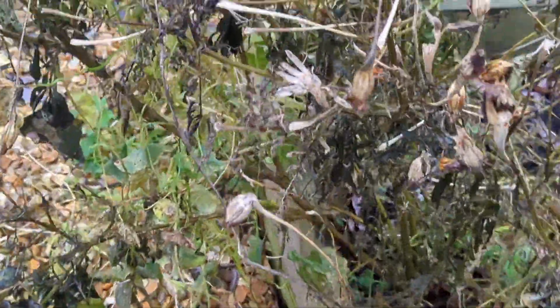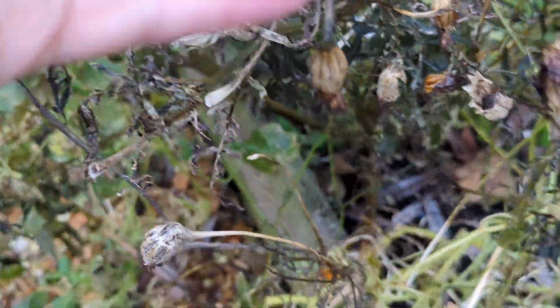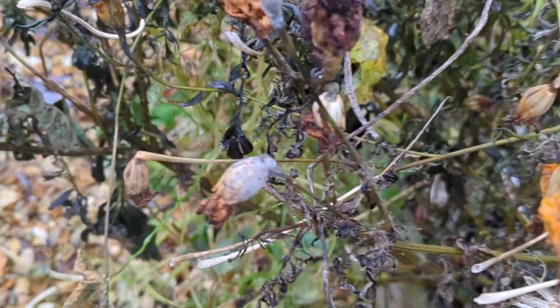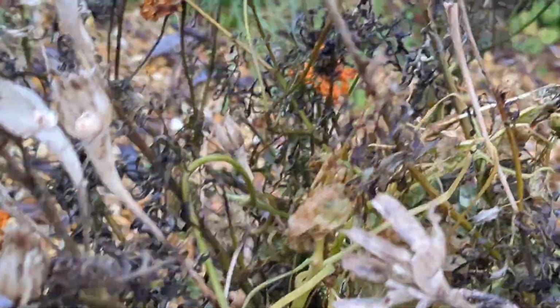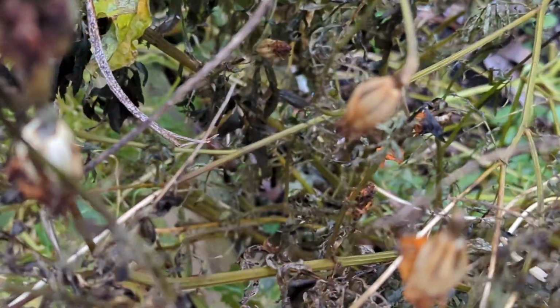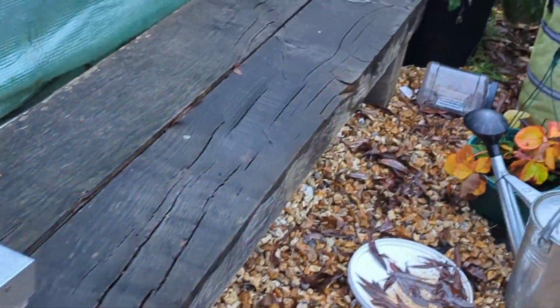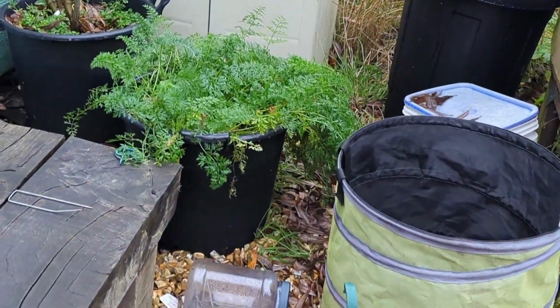There are loads and loads of seeds. I might have to pick those up, of the marigolds. I might just do that. Look, lots of them have already seeded, so there should be self-sown marigolds. But all these, if they dried up properly, I'm sure the seeds could be viable. Okay. So what else? There are some carrots, hopefully for Christmas.